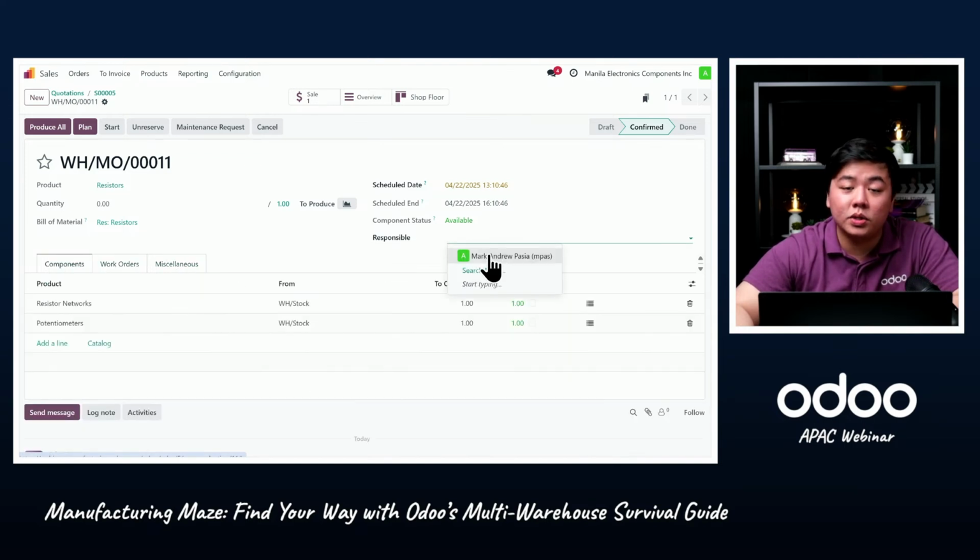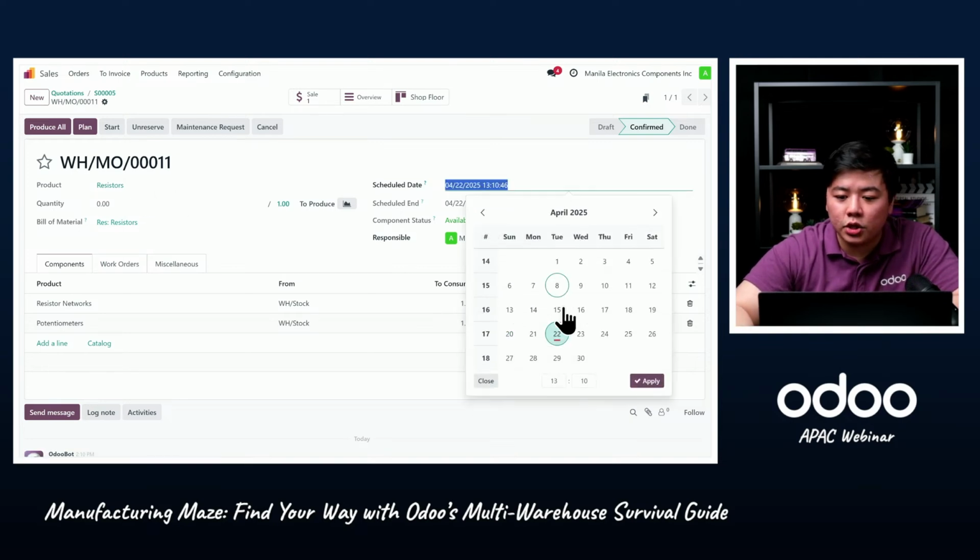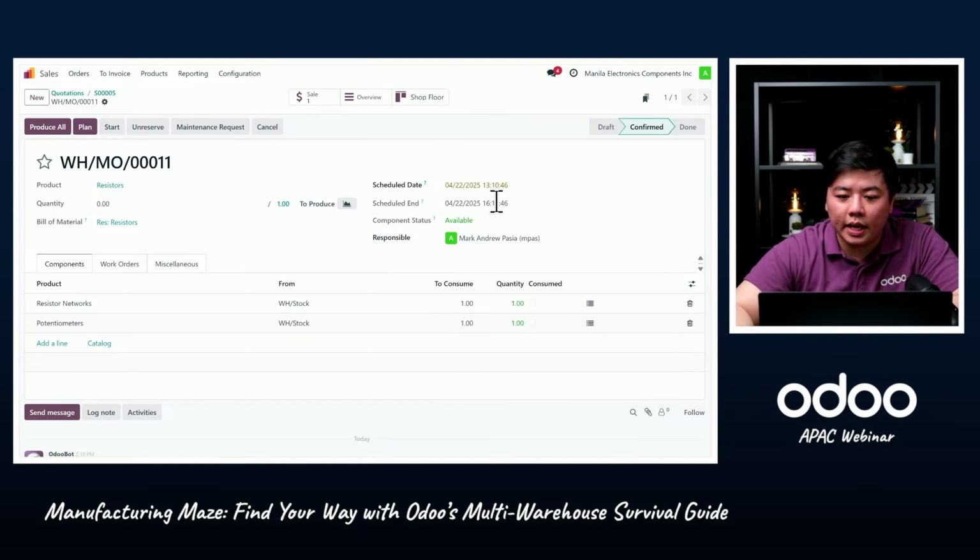And I want to also set myself as responsible. So I will be in charge of this production for this final product, which is resistors. Okay. And schedule date, let's say we're going to do it for today and end today as well. Alright. Then over here again, we have the smart button. So usually if it's purple, it's suggesting the next step that you need to do in order to proceed.